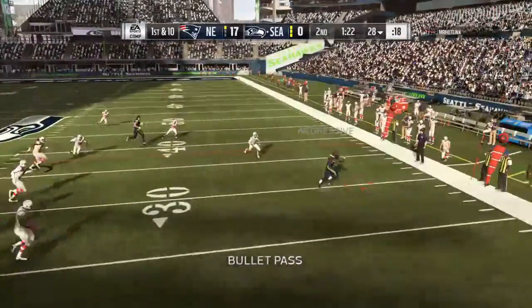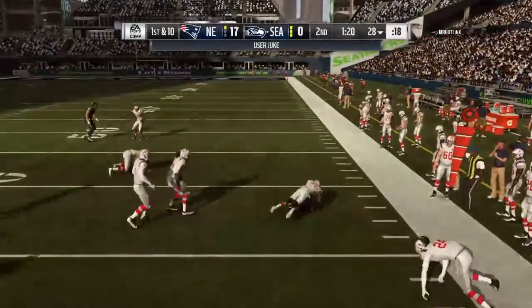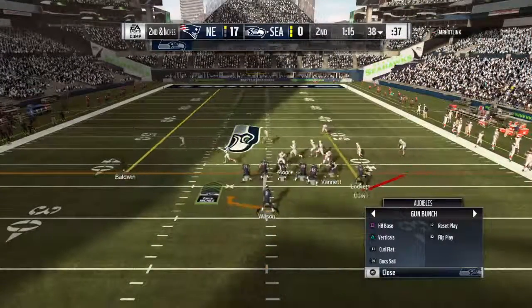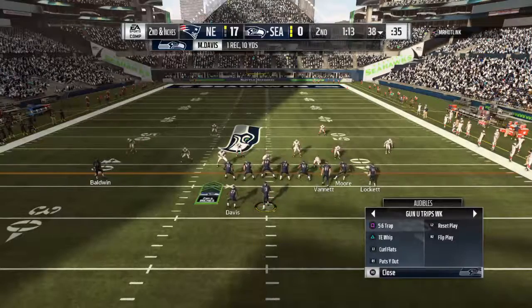Back to the air, Wilson after the pick six. Underneath to Davis, and a pretty little juke move there on a nice gain. 10 yards on the pickup there, and it'll be second down.